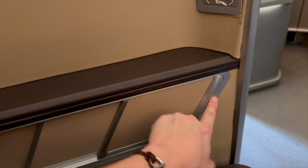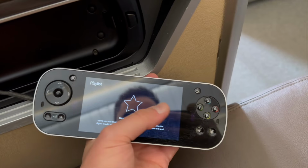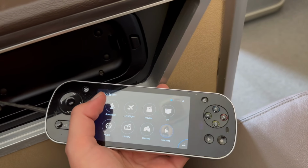Also on the left side, and you can again see, you can close up everything, which is cool, is this little kind of controller that you can either use standalone or you can use it to control your screen, so you will see that in a second.